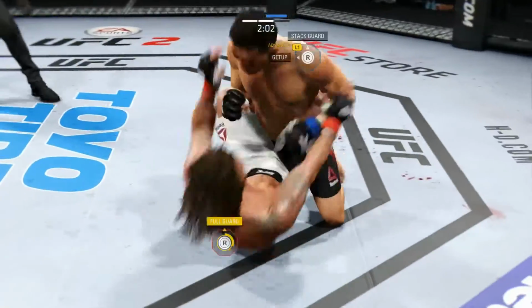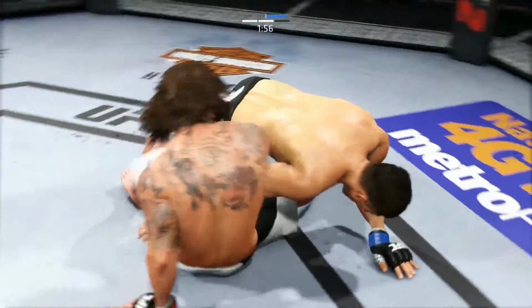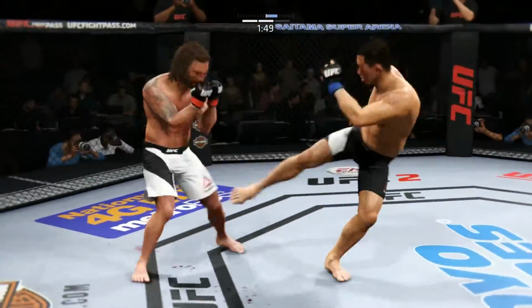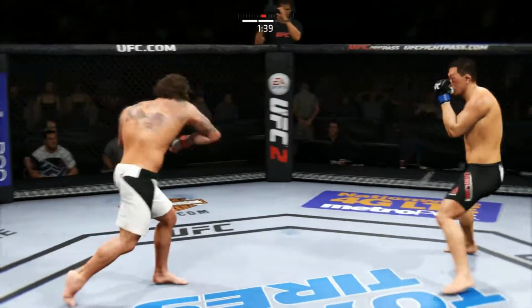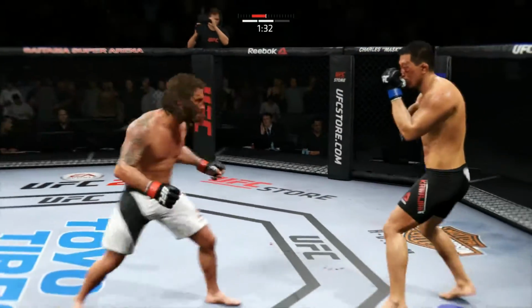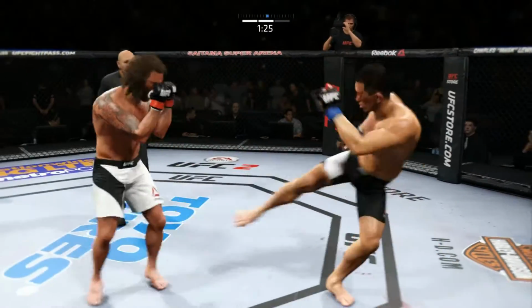Dives in with the punch. Under two. Nice leg kick by Kawajiri. Tatsuya Kawajiri's got to be very pleased with his performance here tonight, Joe. He certainly has done a really good job of landing big shots in this fight, and that's what so far is getting him ahead on the scorecards.